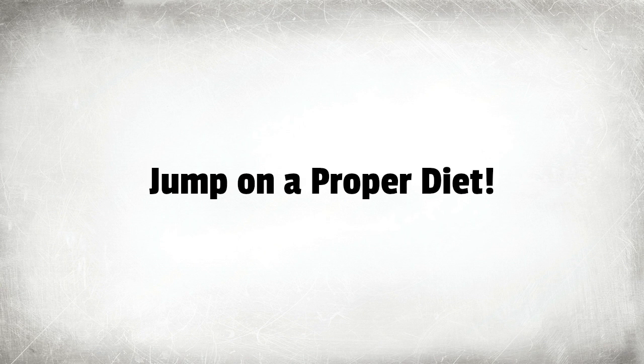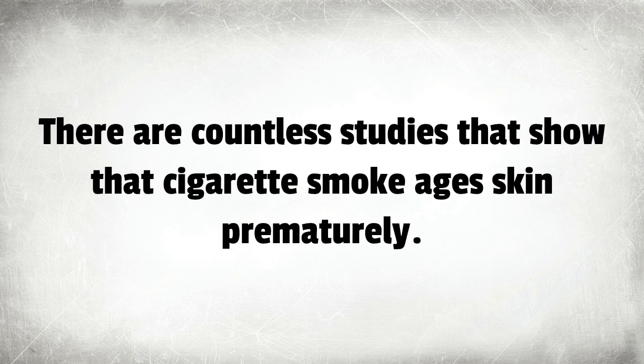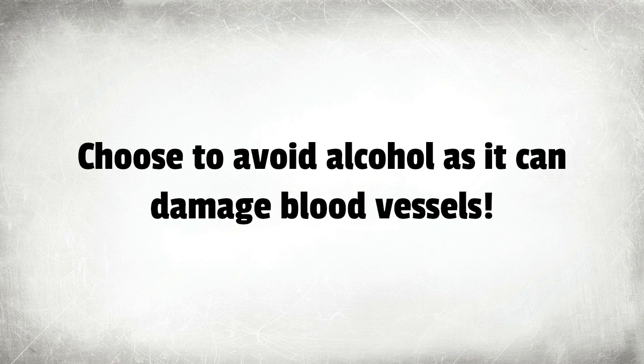Jump on a proper diet. Choose not to smoke cigarettes. There are countless studies that show that cigarette smoke ages skin prematurely. The smoke breaks down the elastin and collagen in your skin. Choose to avoid alcohol as it can damage blood vessels.